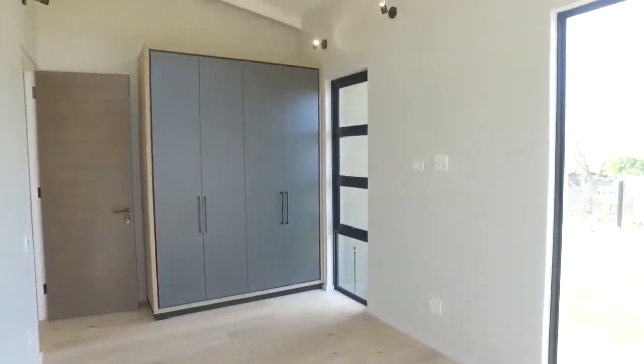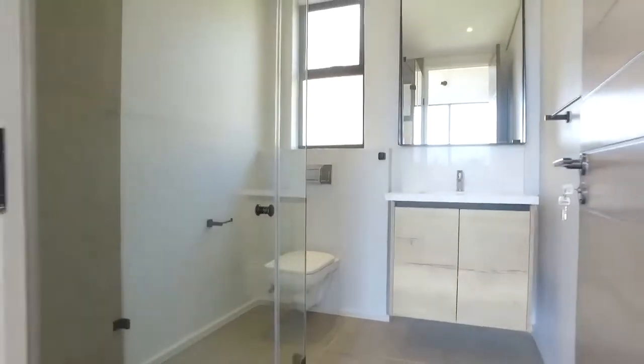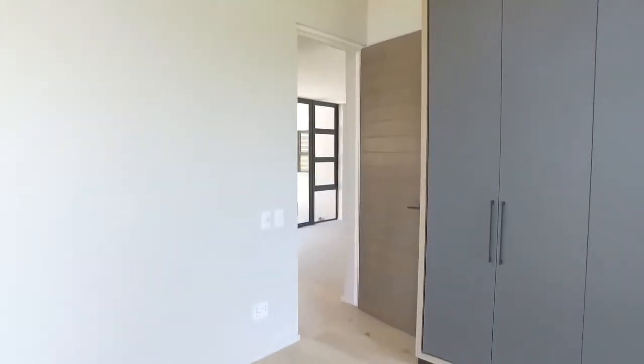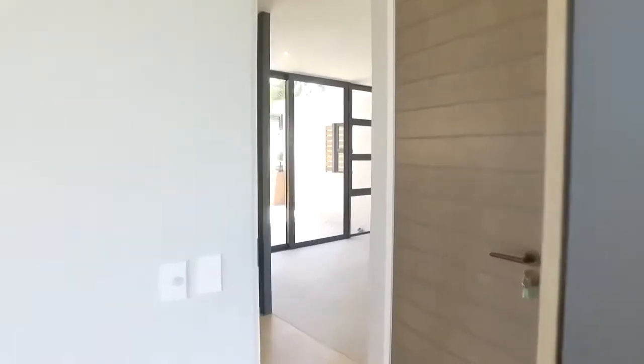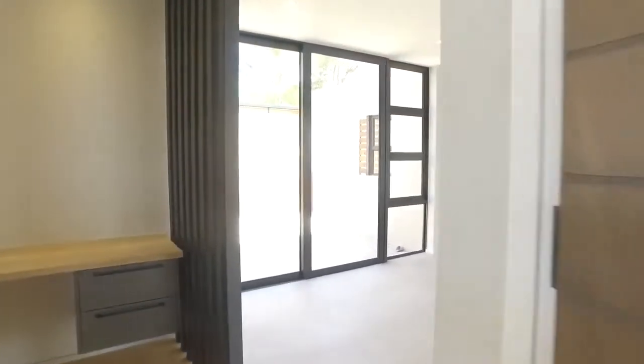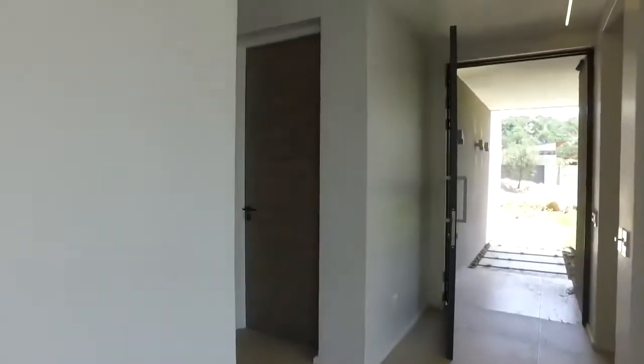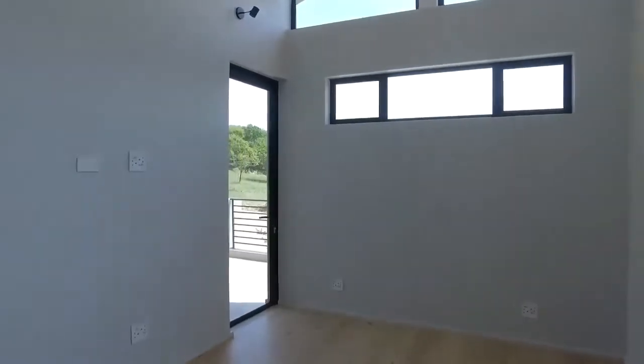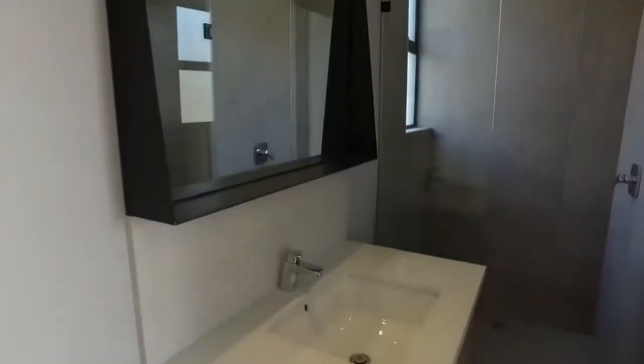With 3 bedrooms on the second level, you have the guest room downstairs next to the study with its own luxury ensuite bathroom. On the first floor, all the bedrooms have their own balconies with amazing views of the Lowveld.